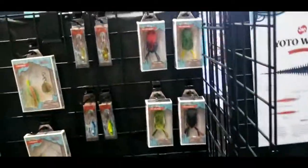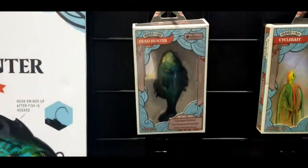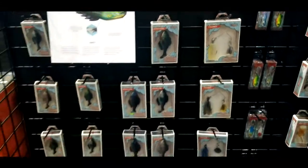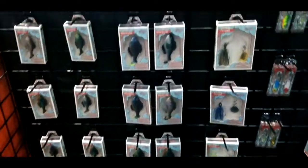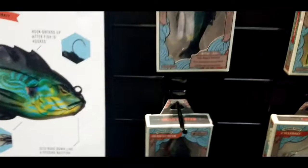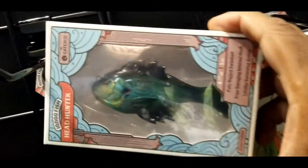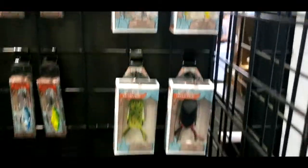All right, oh, here is that Headhunter that was being featured. It's supposed to take over the dark sleep, so we'll see. I don't know if it will or not. But once again, I'm going to take you in a little closer so you can take a closer look at that right there. There it is right there. And then they've got their frogs as well.